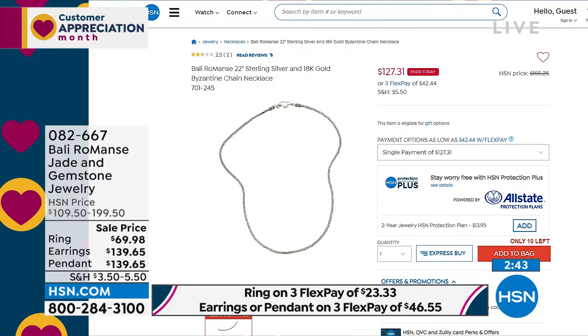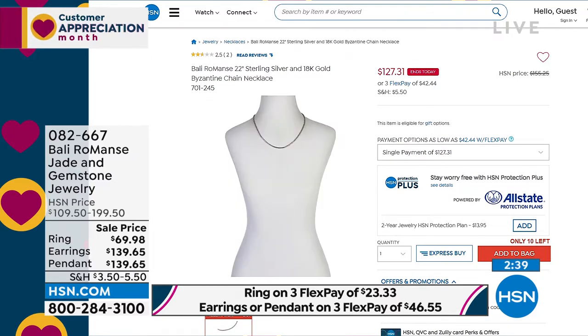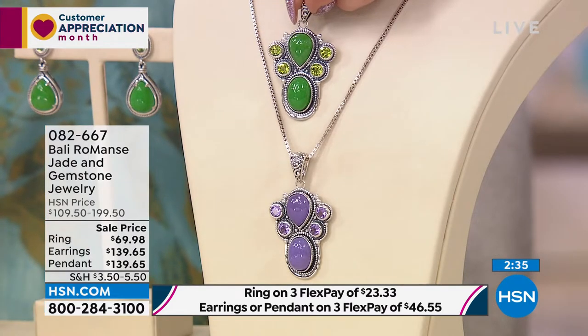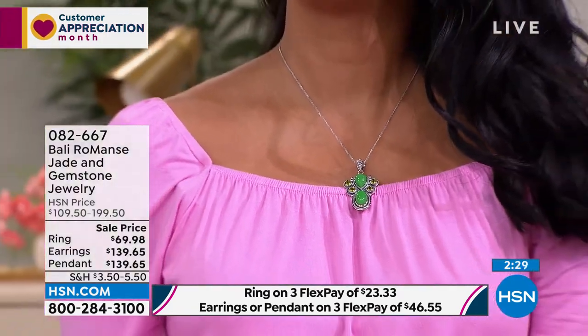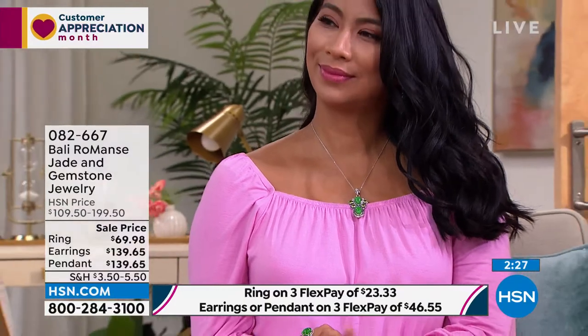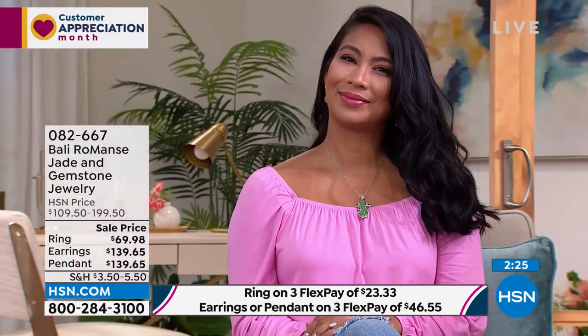This has 18 karat gold accents on it. It's 22 inches. So for those of you who like a little bit longer chain or need a little bit longer length, of course I brought 22 inches here. I know Cheryl, for instance, loves the length of 22 inches with her pendants, and that Byzantine chain will really make this pop. You know, look at the size and look at the quantity of gemstones you're getting.